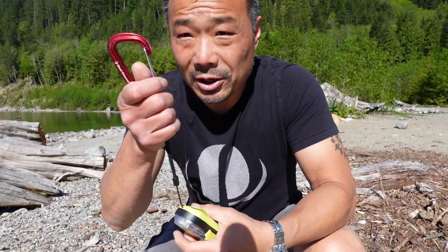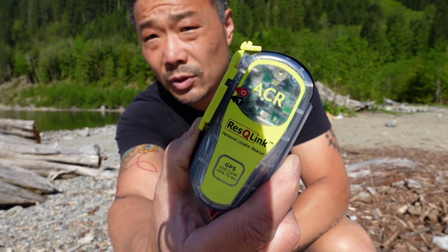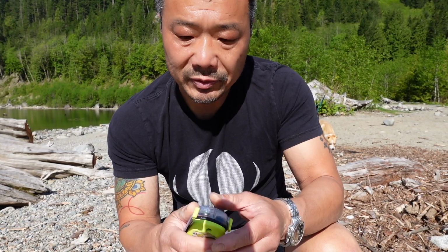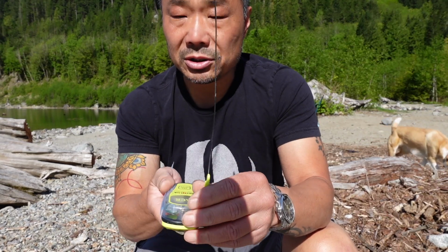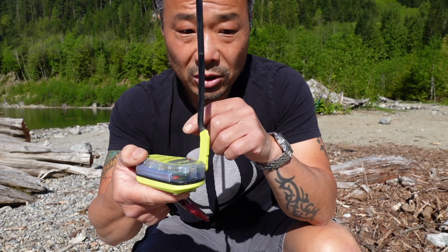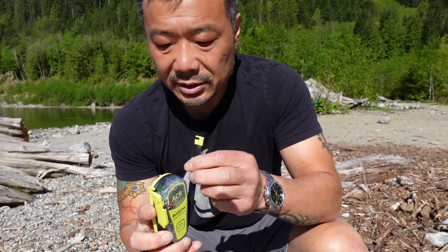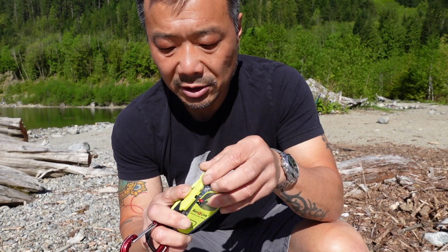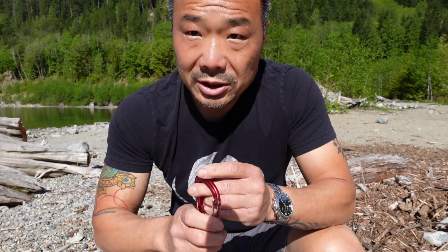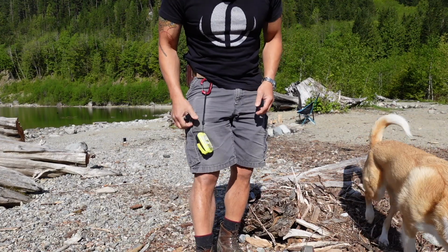Let me show you. This is my EPIRB. This one's called a Rescue Link, made by ACR. What's interesting about this little unit is that this little antenna pops out and goes towards the sky, and it says right on the unit, make sure antenna is aimed towards clear sky. If it's laying on the ground, it basically sends a weaker signal. It weighs just a few ounces and it's about the size of a computer mouse. This gets clipped to my belt, and I just walk around with it all the time.